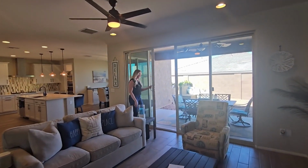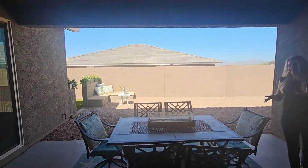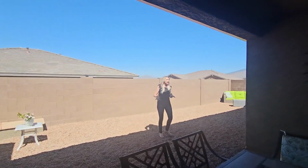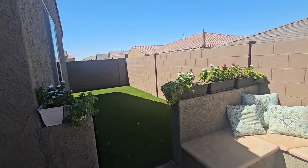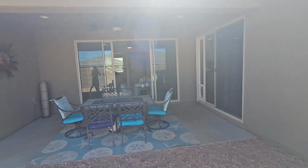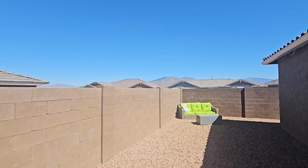Now, I didn't mention it earlier, so I could save it for when we go outside, but look at this beautiful center meet closed sliding glass door. And of course, they have finished off the backyard. They added the gravel. They have this beautiful seating area that they added and a separate gated area with turf. Not only that, but you also have the Rincon mountain views in addition to the Catalina mountain views.